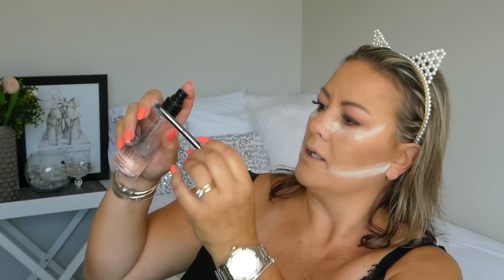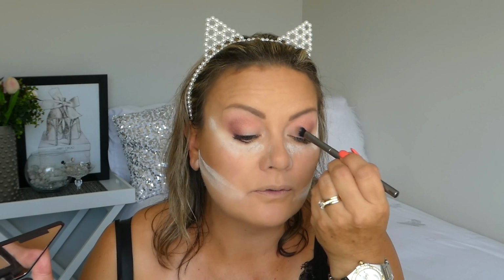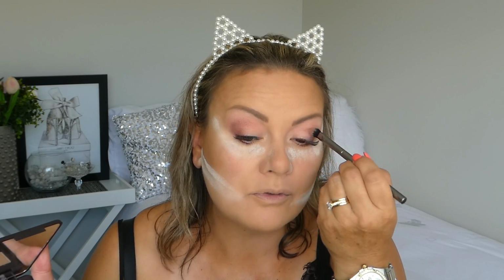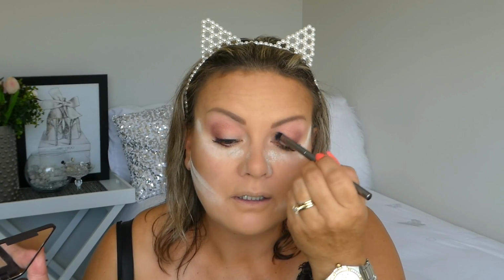Now I'm going to go in with this beautiful peachy gold colour here on my actual lid. So taking my Smashbox primer water, I will just spray my brush, which is a Morphe R13. And I'll dip it in there. I've got a funny feeling this is going to be beautiful. Oh, yum. That is really, really nice. I am impressed.